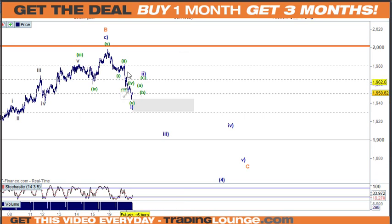And that means that we've got wave 1 in, so we'll look for wave 2, and then we'll have wave 3, 4 and 5 coming into play. That's what it looks like as a wave 4.